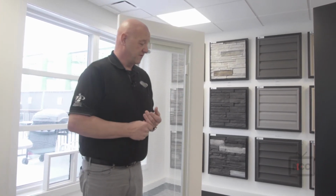You can get a steel slab, or you can get a fiberglass slab. Biggest difference in those: steel is most common. It's the ones that have been around forever, but they do conduct cold and heat. So on extremely cold days outside, you can feel the cold on the inside of your door. Let's look at this door here, I guess, for example.